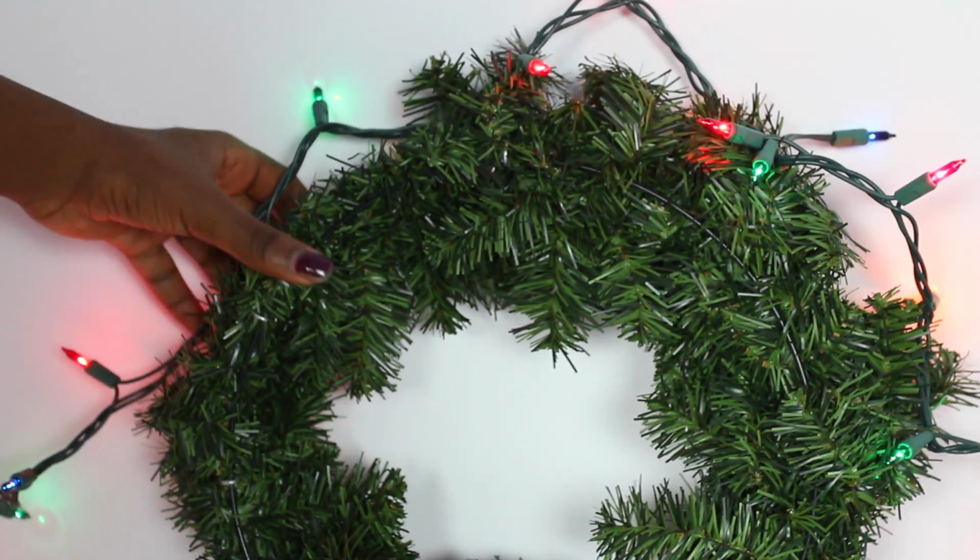And what I did was I actually took the Christmas lights that were already on my bed and I extended them over the desk and over my wreath. It just looked like everything was connected, and it worked out really, really well.